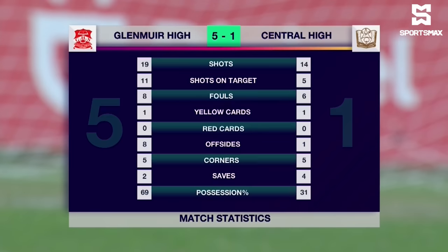So Glenmuir with 19 shots, 11 of which were on target. Central High with 14 shots, 4 on target. It was not quite a physical game. A couple of yellow cards were shown, and 14 fouls in total. Corner kicks, 5 apiece, but the majority of the possession in favour of Glenmuir High at 69%. It's now time to hear from the man of the match.